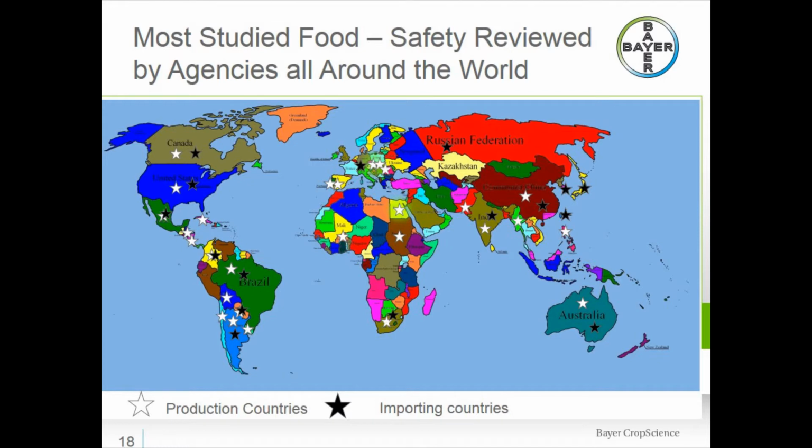Products produced through biotechnology are the most studied food products. They're reviewed by agencies all over the world. Last year in the ISAAA survey, 29 different countries actually grow biotech crops. And a heck of a lot more countries review them, review our dossiers, because they import them. Now, Europe, I understand, is actually the world's largest importer of food products. And it has a very stringent regulatory system with the least acceptance shown by its people.